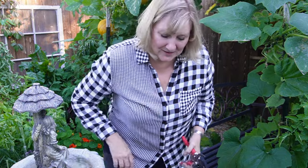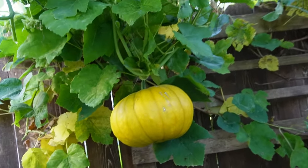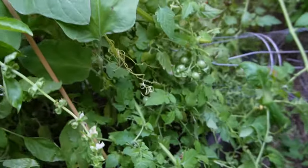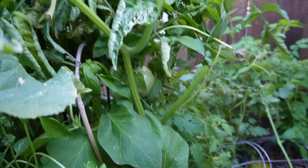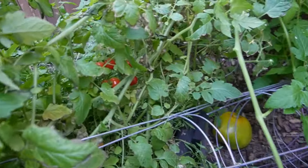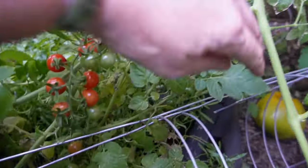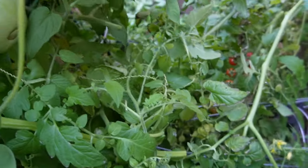I found volunteer cherry tomatoes. I gotta take you with me. Let me show you. Okay, let's go on back here. So this right here is my tomato that's berry wine, and it's covered in pumpkin. But look at the volunteer cherry tomatoes. I just found a bunch of cherry tomatoes all coming off of a plant that's just kind of in the walkway leaning over.